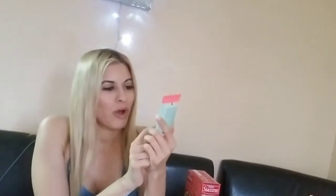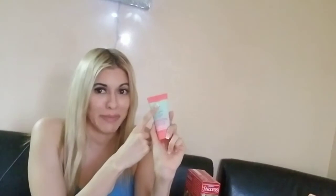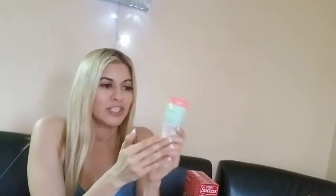I love the packaging. I think it's adorable. I like how it reminds me of watercolor. And I love the colors. Pink's my favorite color. I love this teal color. This is the color of my bathroom, actually both of my bathrooms. I have a half bath and a full bath upstairs. I love the packaging.